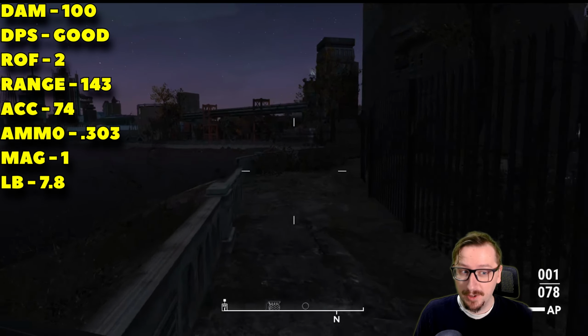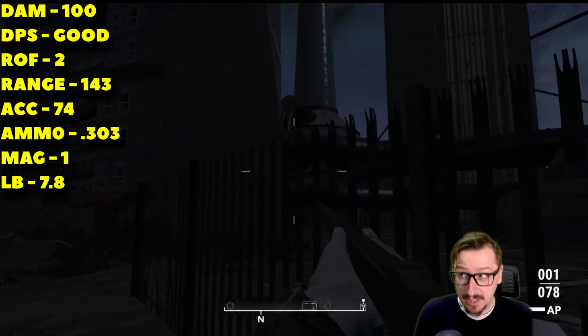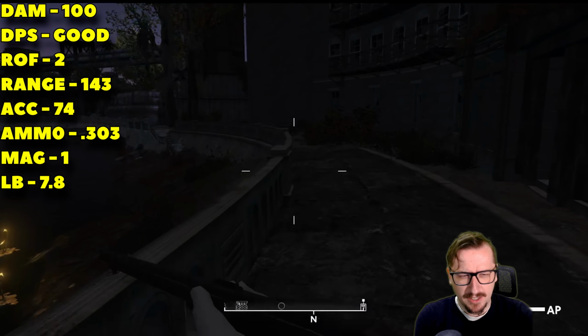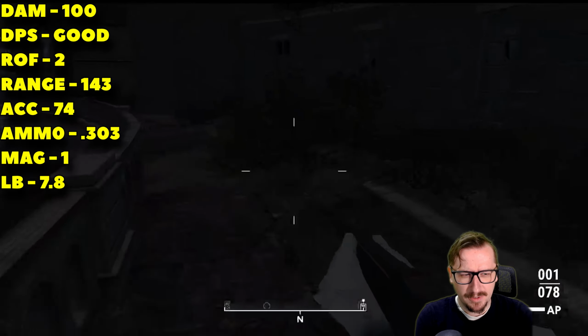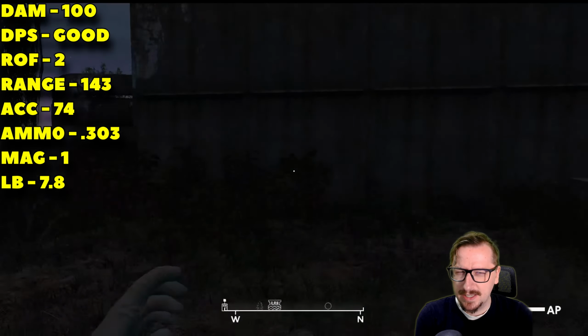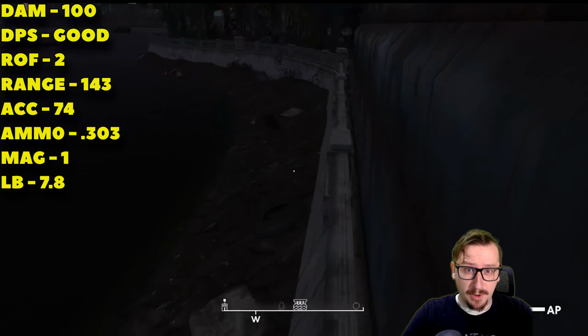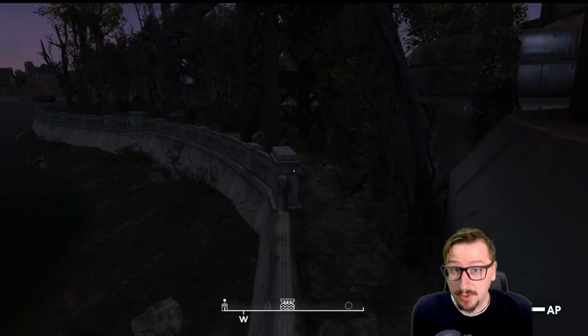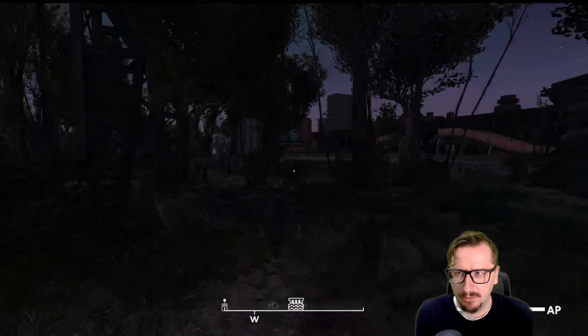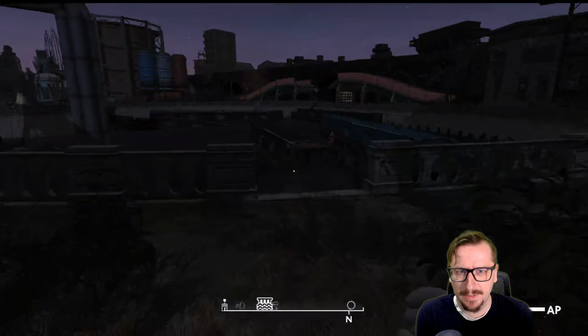This one has 143 range, which is pretty good, 74 accuracy, which is also very nice. And this one weighs 7.8 weight, which is, I think, actually fairly accurate to a Martini Henry. I don't know exactly the weight of a Martini Henry, but I would imagine it would probably weigh something around there. This one uses the .303 round, which is pretty good because the .303 round is really common in Fallout London, so you can get a lot of ammo for it, even though the real-life Martini would be shooting quite a bit fatter around than this.